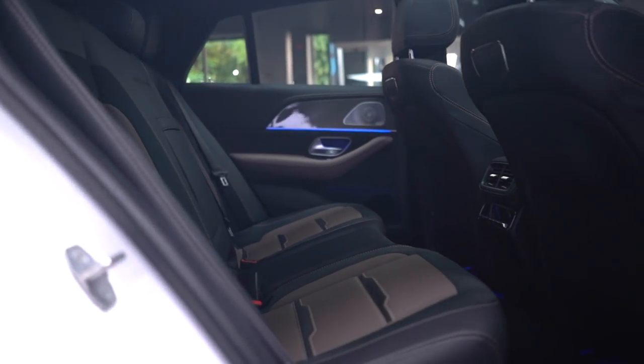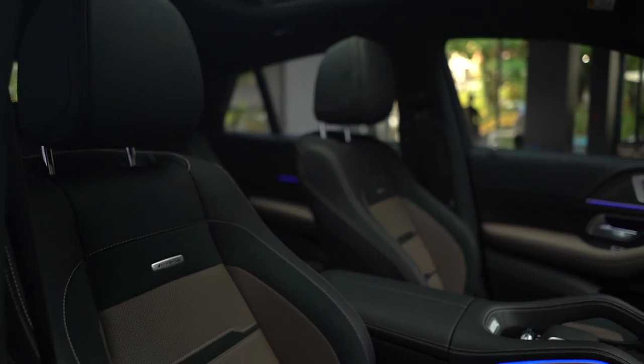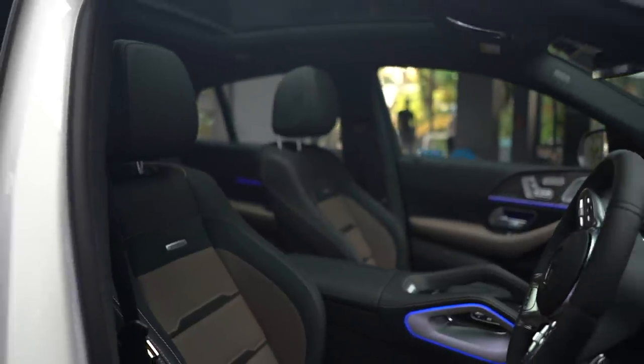What do you think about the interior lighting? It looks really good. It's really prominent and bright. Yeah, it's got the panoramic sunroof. That's pretty cool. It feels really good in here.